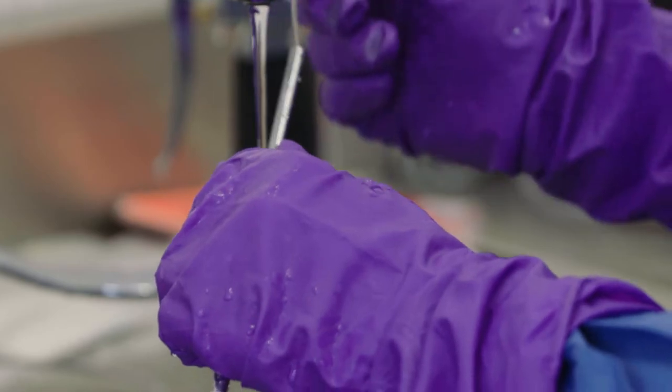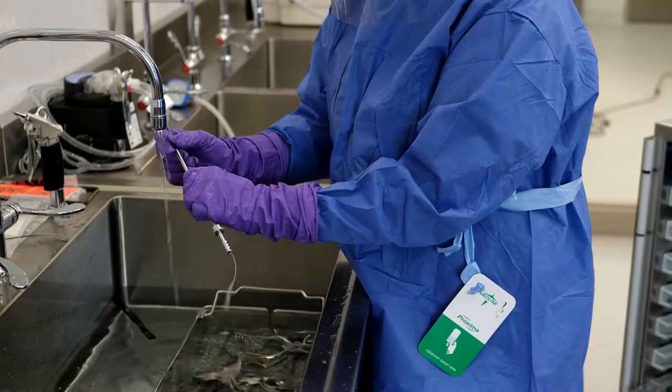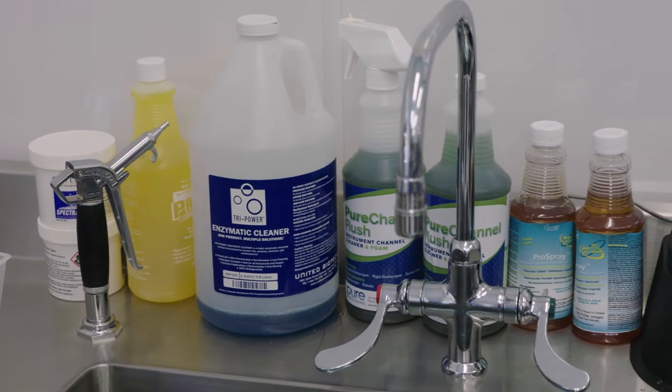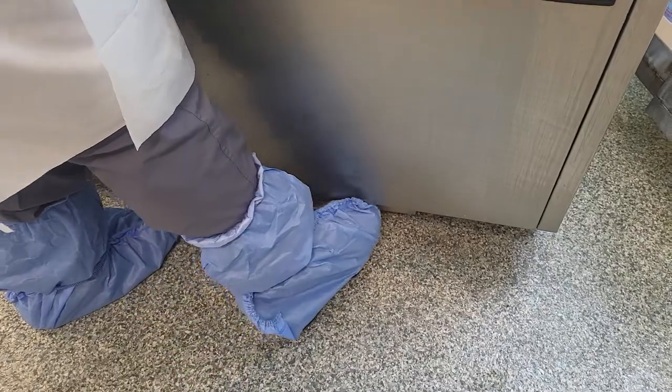They utilize tools to remove visible soil and debris, like appropriate sized cannula brushes for lumens, nylon brushes in a to and fro motion, water temperature and chemicals, and all of the instruments are prepared for the ultrasonic cleaner.